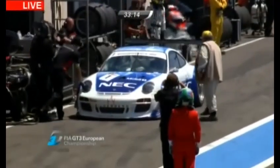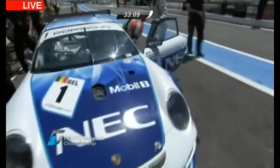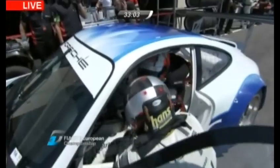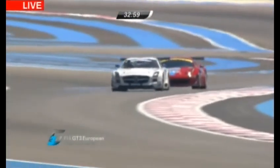Paul Van Splunteren bringing his car right down to the end of the pit lane before handing it over to Max Soule. Always seems a funny thing to have, isn't it? 15-second penalty because you won the last time out. 15 is a hell of a long time. Hell of a long time. It's a long time, but it's instead of success ballast, they've gone away from the idea of adding lots of weight to the car. So I suppose so. It works out a little bit.